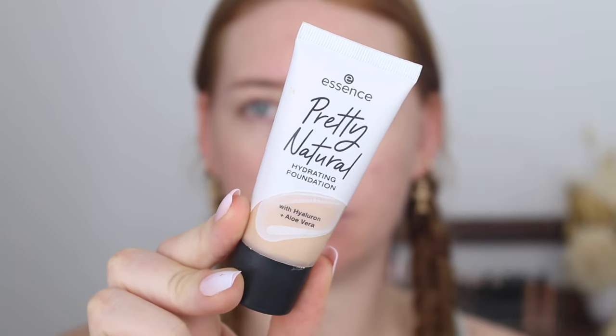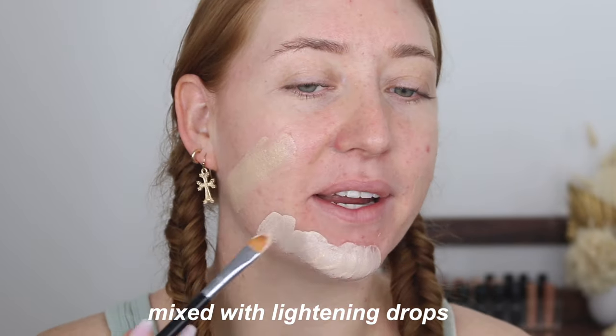To start, I've got the Pretty Natural Hydrating Foundation, and this is in the shade 050 Neutral Champagne. Now, this range is actually really big. There's like 30 shades. But classic Australia, we don't get them all. So this is the lightest one, and I'm just going to swatch it on my face so you can see the shade. It's not very light. See, there we go.